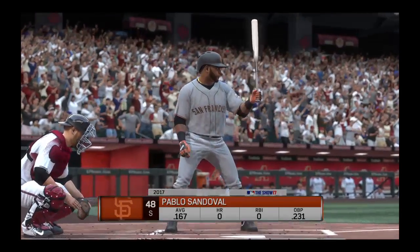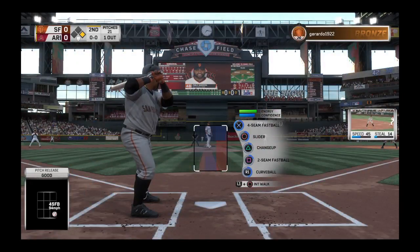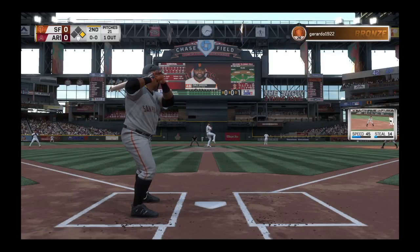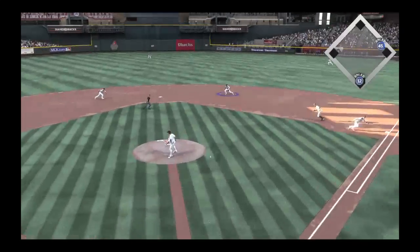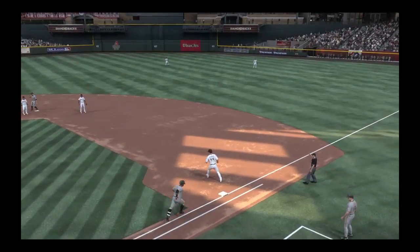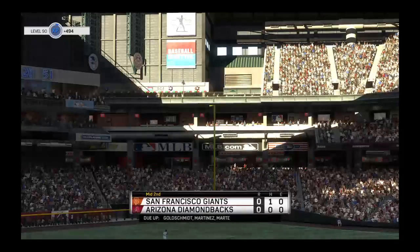1 gone. Here's the Panda now, Pablo Sandoval. First swings for him in this one with a runner still at first and 1 gone. Hit out towards second. Descalzo. On to Goldschmidt, a double play. Inning over.